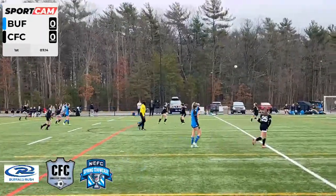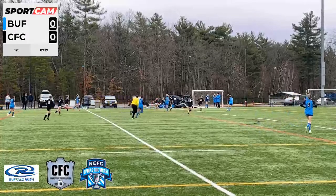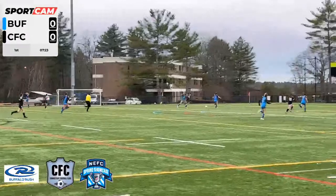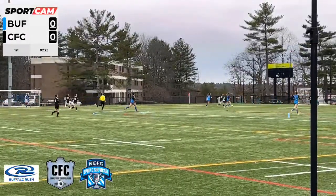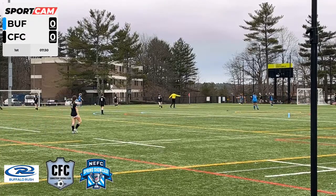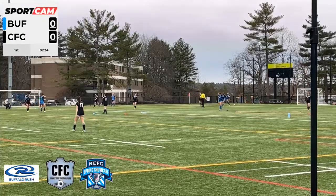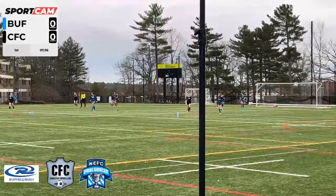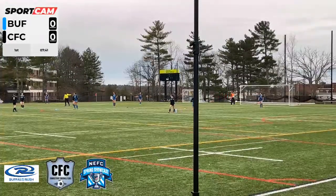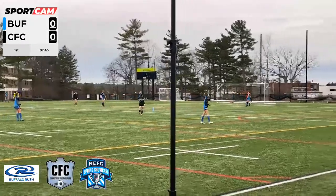High ball. Bandied about in the middle. Finally won by Connecticut. And they're going to get it up on the left-hand side. Grayson's there. And it looks as if, and we can't really tell from this vantage point, so we'll just have to go on what the officials say. But went over that hard to see black line, so Brown's going to have a goal kick for Buffalo.